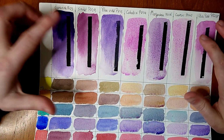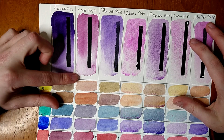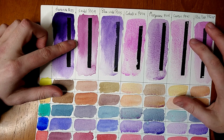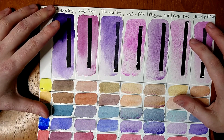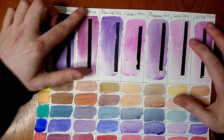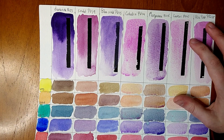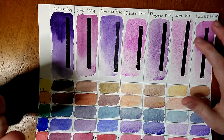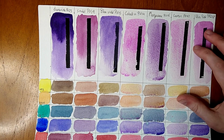So the Schlevener Violet now, this is PV19, so it's a quinacridone violet colour. These can range from anywhere from pink to red to purple, and this one is kind of a plum colour. It's very transparent, there's no deposit on that black line. It's a really nice colour. It does dull down quite a bit though once it's dried. It's not bright pink like it is when wet.